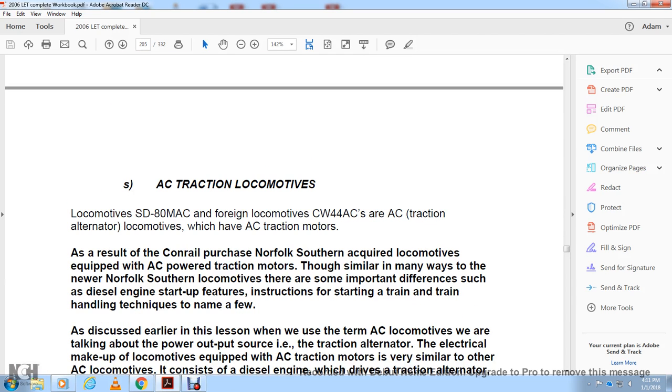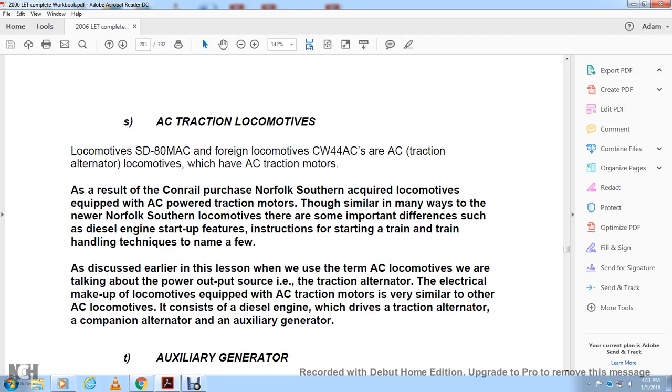AC traction locomotives: the SD80MAC, the foreign locomotive CW44AC, and other AC traction alternator locomotives with AC traction motors. As a result, Conrail-purchased Norfolk Southern acquired locomotives are equipped with AC power traction motors and are thoroughly similar in many ways. On the Norfolk Southern locomotives, there are some important differences in the diesel engine startup features, instructions for the driving of the train, handling techniques, and a few new names.